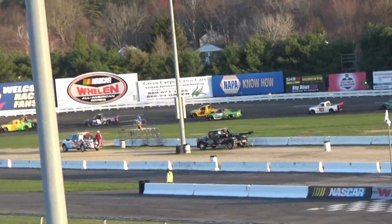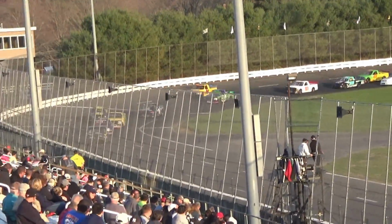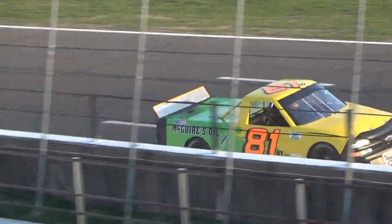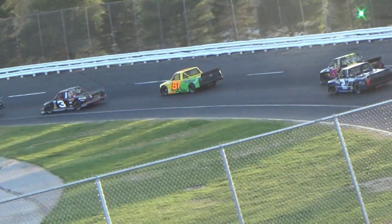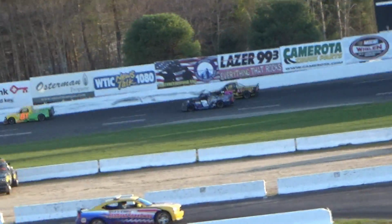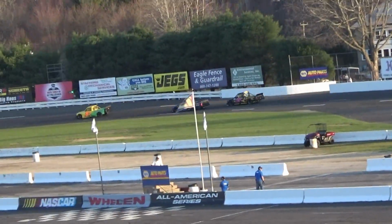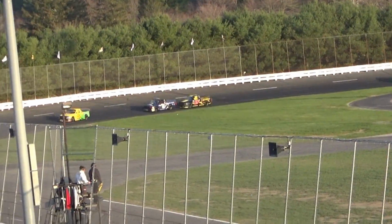Here comes Gerard Giordano Jr. He goes to the outside of Corey Coates for 3rd. And it looks like he is breathing napalm as he tries to get around Coates. Coates goes to the wall, and now making an inside move is Jim Boyle, as Boyle is trying to yank his spot away from Giordano. Jim Boyle, a former Waterford champion, now goes up to the 4th position, driving that number 2 Boyle Builders machine, Jeff's Custom Graphics. Now Gerard Giordano trying to get back by him.